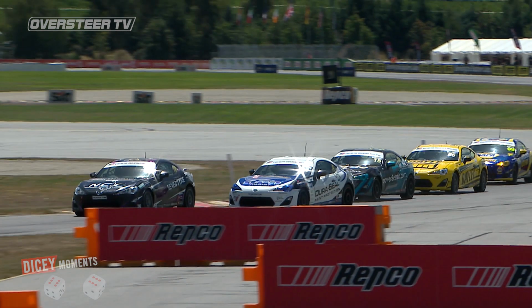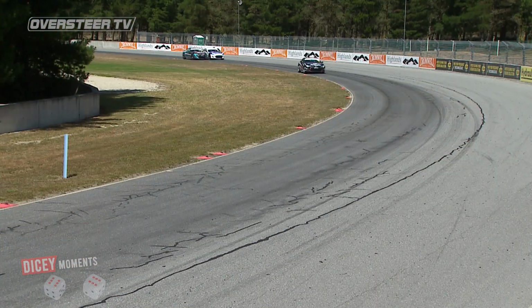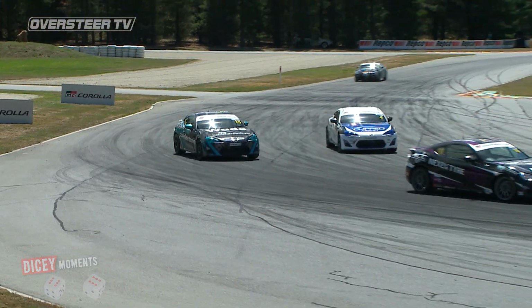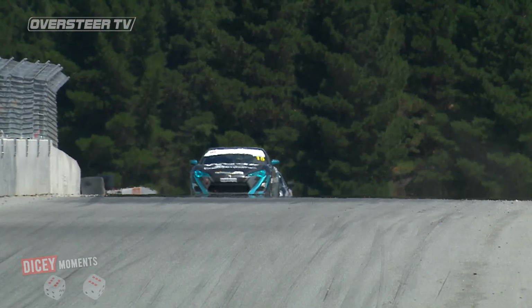Had the bravery and took the line to the lead. And once he got the lead, started building on it. And there was some great battles here. Tom Bewley involved early on with Osborne. But then, sadly, he just lunged a little too hard there.